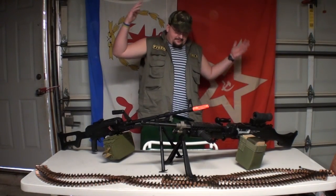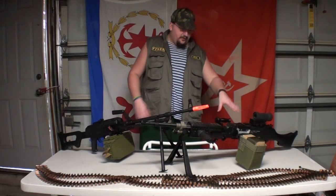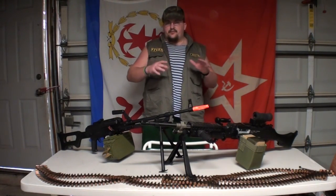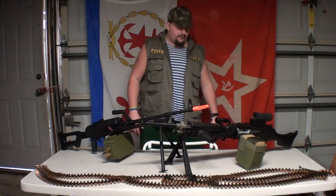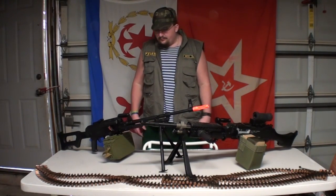Bigger mag, build quality, in my opinion, because this feels kind of like, if you've ever held an A&K M60, you know how the body feels. That's what this 240 feels like. But yeah, I would go for the PKM.